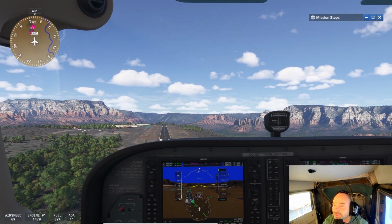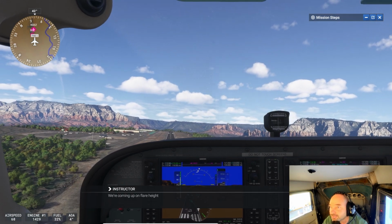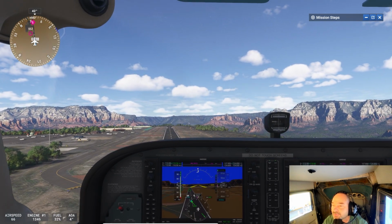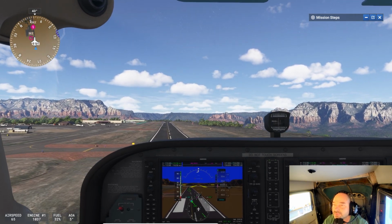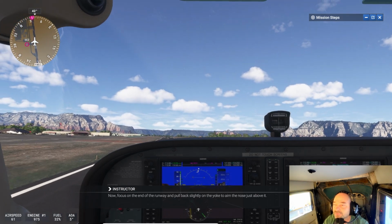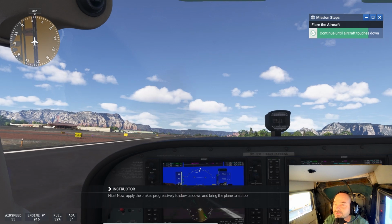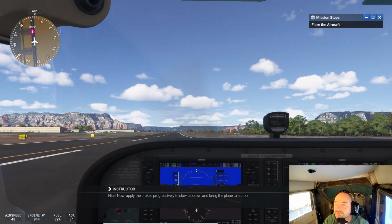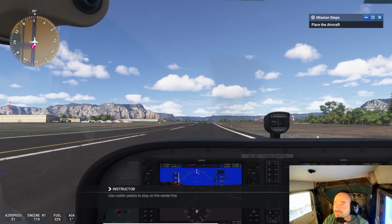I don't know if we're supposed to touch down or not. We're coming up on flare height. Resist the temptation to pull back. Now, focus on the end of the runway and pull back slightly on the yoke to aim the nose just above it. Nice. Now, apply the brakes progressively to slow us down and bring the plane to a stop. Use rudder pedals to stay on the center line.